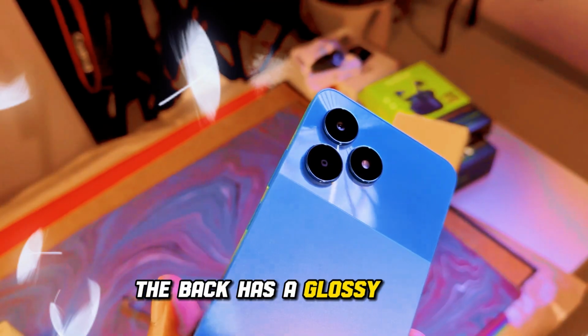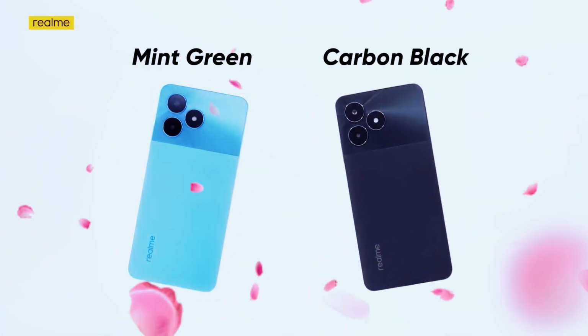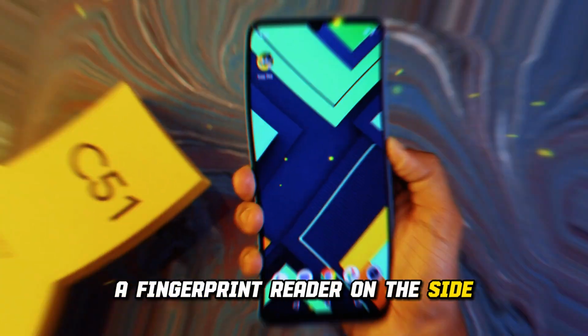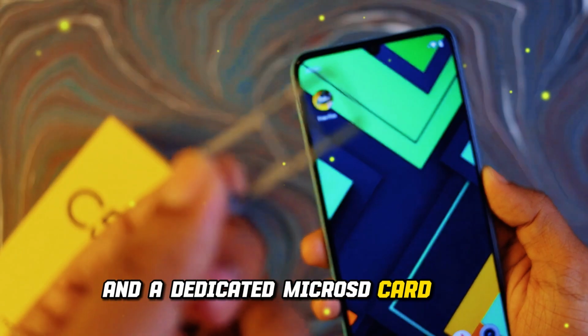The back has a glossy finish that attracts fingerprints and smudges, and it comes in two colors, mint green and carbon black. The phone has a dual camera setup on the back, a fingerprint reader on the side, and a water drop notch on the front. The phone also has a 3.5mm headphone jack, a USB-C port, and a dedicated microSD card slot.